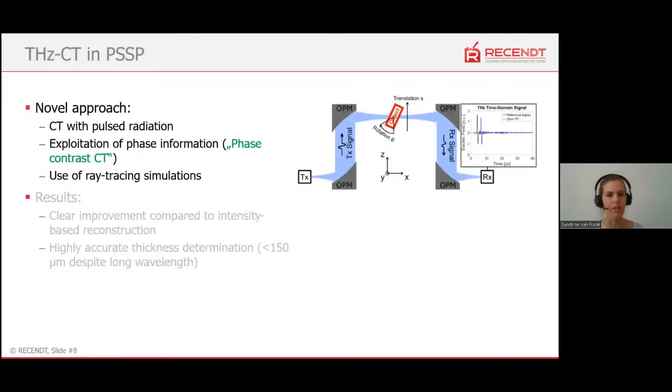Then our approach in the PSSP project, we wanted to try something different. We wanted to do CT based on pulse radiation. This is not completely new, it has been done, but our idea was to, instead of exploiting the intensity information, which is what is usually done, we decided to exploit the phase information. That's why we called it the phase contrast CT. And then in a second part, we also integrated ray tracing simulations based on a priori knowledge of the sample that we had to increase the accuracy of the reconstruction.